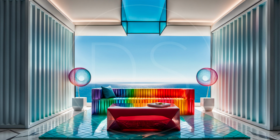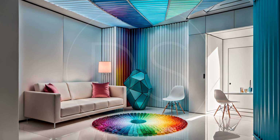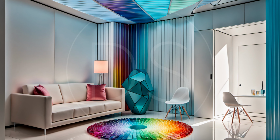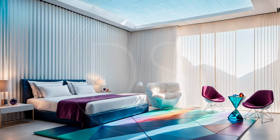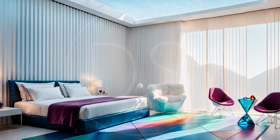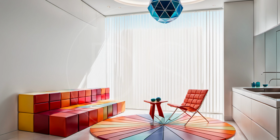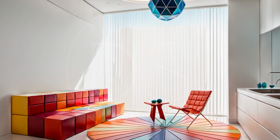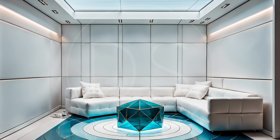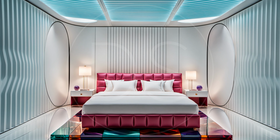In terms of decorative details, the cyberpunk style in interior design often incorporates sci-fi elements, such as robots, spaceships, and futuristic cityscapes, as well as retro electronic devices, neon tubes, and billboards, to create an atmosphere where the future and the past intersect. Additionally, the style frequently uses abstract geometric patterns and streamlined furniture designs that reflect the characteristics of industrialization and technological aesthetics.